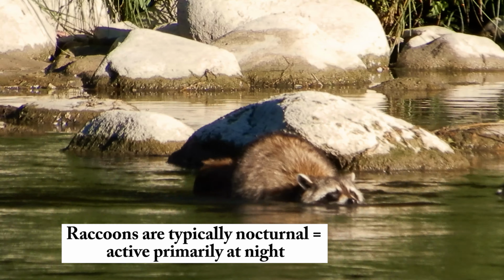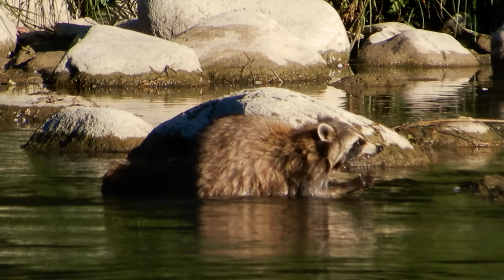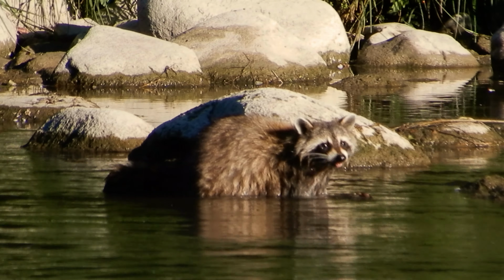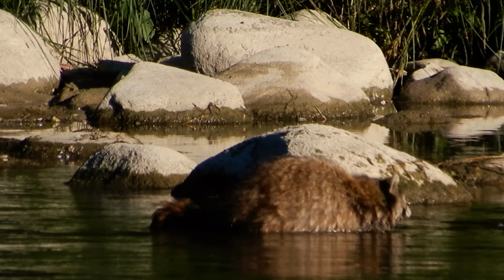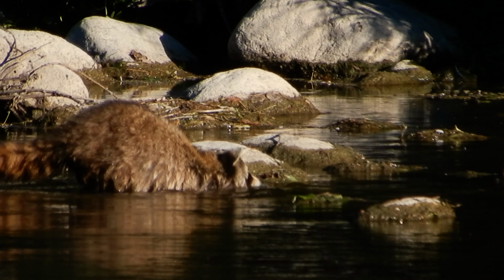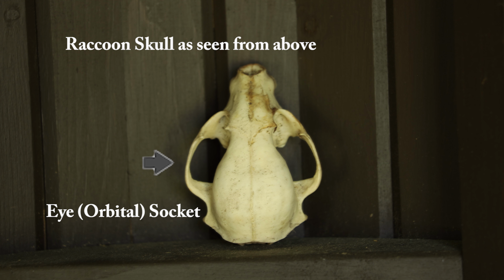Raccoons are typically nocturnal animals, so it was really quite a treat to be able to see this one active during the day. When you see the eyes looking straight at you, you can see they've got a black mask over them. This helps them to blend in so that their eyes aren't obvious to prey, or to predators for that matter. Here's a skull showing clearly how big the eye sockets are. They help them to see at night.